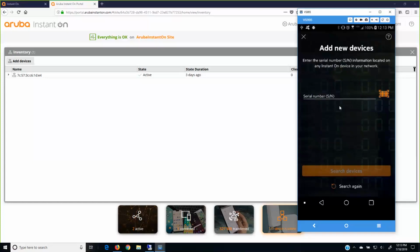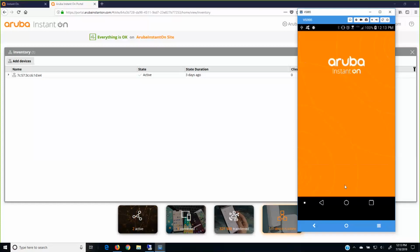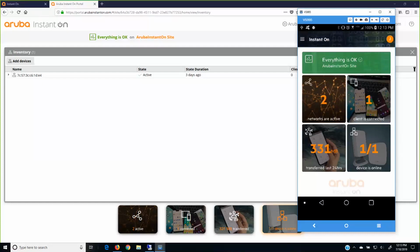But that's pretty much all you need to go through to set up a new site. It'll create the site, it'll create the SSID, and that's how I created that first Aruba Instant On site. But let's back up and actually go through the process of bringing on a new access point within this environment.